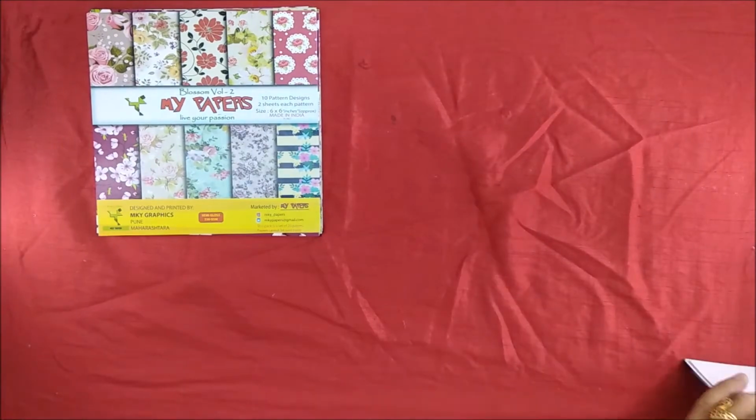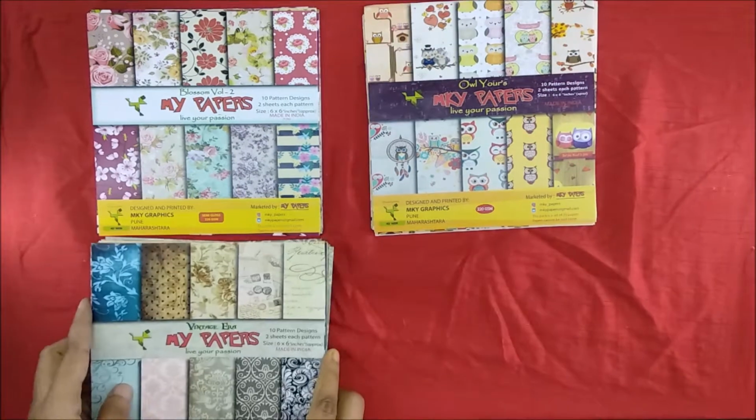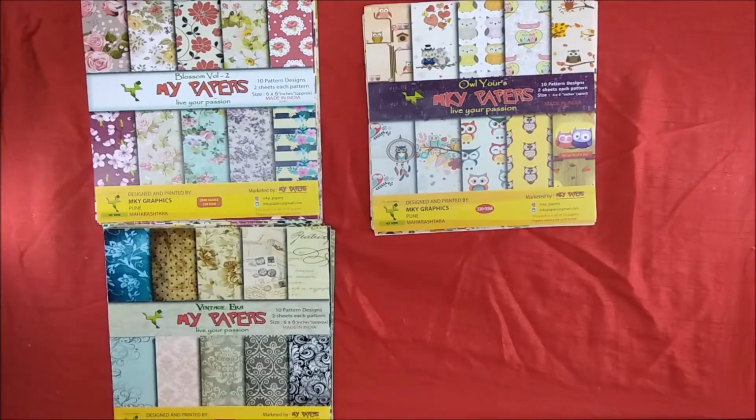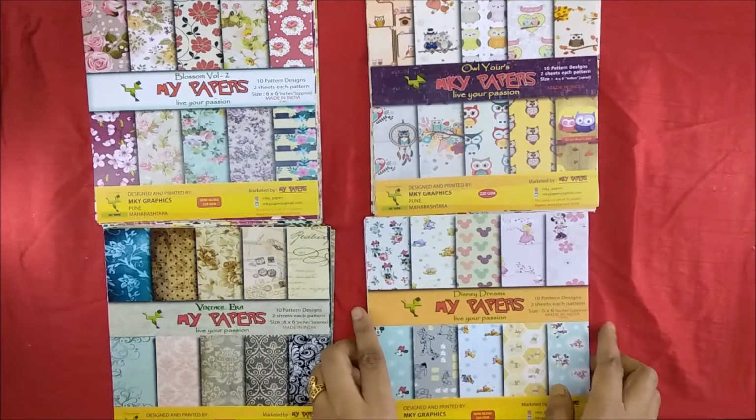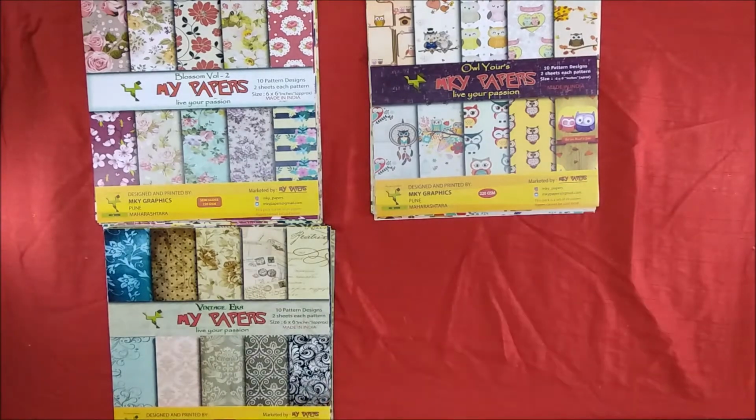I bought 4 6x6 paper packs, so I got a discount. Otherwise, these are 70 rupees each. The 6x6 designs were also available in 12x12 size, but I bought the 6x6 ones.